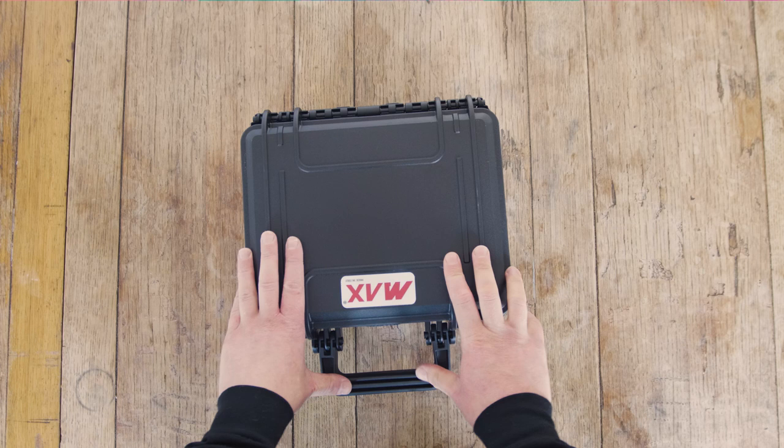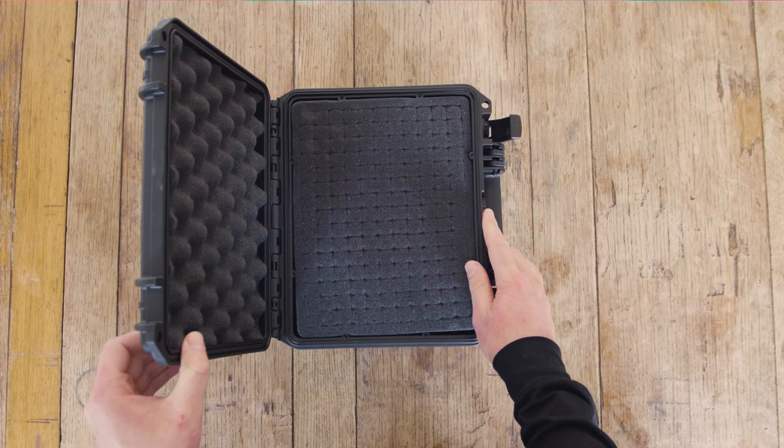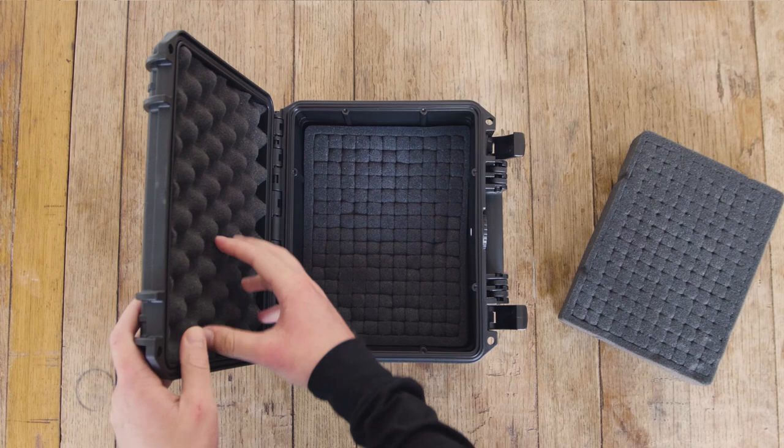The main case. A lot of people use a Peli case, the 1300 I think. But I checked the measurements online and they're very similar to this one and it's much, much cheaper. So it was no brainer really. These types of cases are made to hold expensive camera equipment, and so as a result come with this removable foam on the inside. You can take the bits out in order to make it fit your camera exactly, which is perfect for wildlife camera traps.